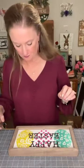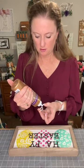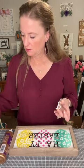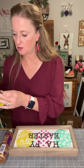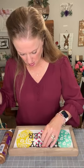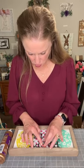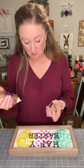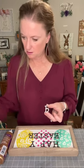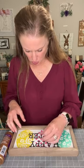Then we'll just do this. I'm just thinking, do I want to do a little bit of tacky glue? Just the smallest ever. Hot glue. I'm just worried the hot glue is going to raise my letters too much. But I feel like the tacky glue will spread and be clear. I'm just going to do the smallest dab of hot glue so it'll be dry right away.